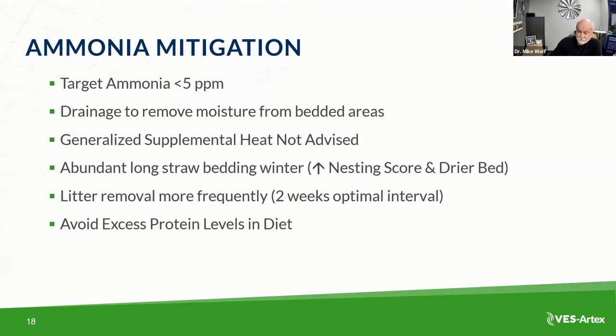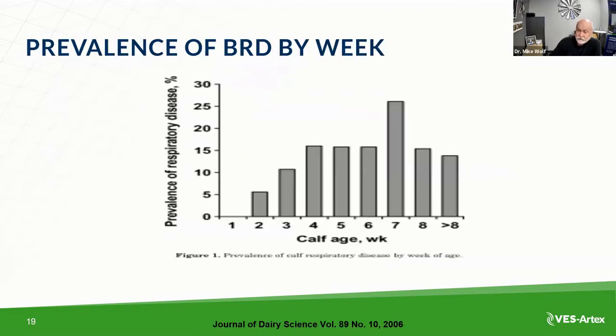Another huge point on ammonia mitigation is removing that bedding every 2 weeks, especially in auto feeder barns where these calves are drinking a whole lot more fluids and there's a lot of protein coming out. Those types of diets are going to add to that ammonia load. So we want to be sure we're removing that litter very frequently, and 2 weeks seems to be the optimal from the people I've interviewed with these different types of calf barns. It has a huge impact on that environment for the calves.